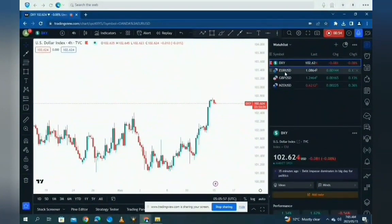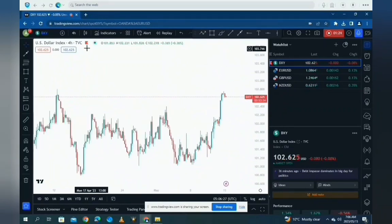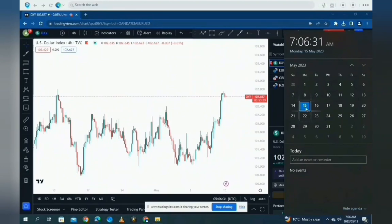As you guys know, I trade these pairs here. Well, not 4 pairs, because I don't trade the DXY. I just use it to weigh the strength of these other 3 pairs here: Euro, Pound, and New Zealand. So the first thing that I do when I get into the charts in the morning, if you guys don't know, I want to know where we are. Well, today it's a Monday. Let's just check the dates. Today is the 15th. It's a Monday, and it's 6 minutes past 7.